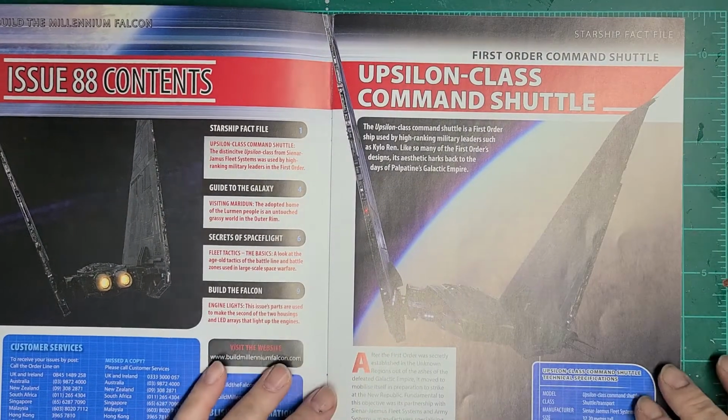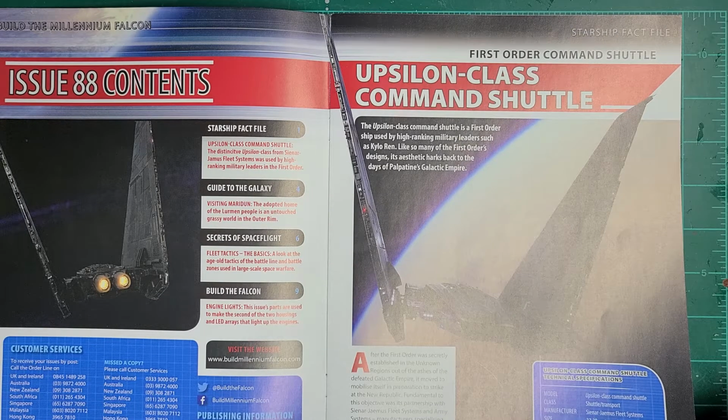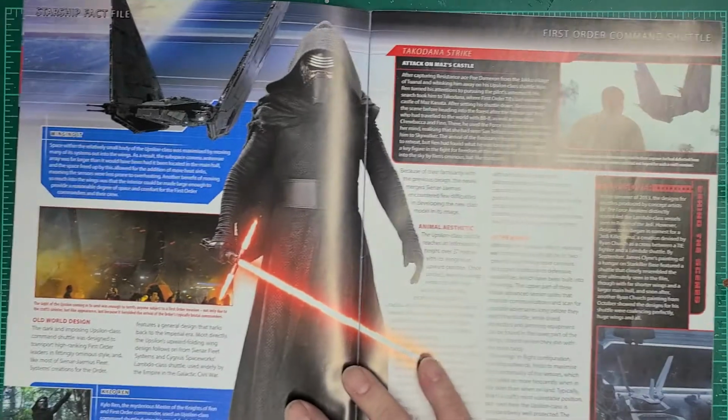So first thing we have is the Upsilon-Class Command Shuttle. After the First Order was recently established in the unknown regions out of the ashes of the defeated Galactic Empire, it moved to mobilize itself in preparation to strike at the New Republic. Fundamental to this objective was the partnership with Sanar Jamis Fleet Systems and Army Systems, manufacturers specializing in producing machines of war who brought with them decades of military shipbuilding expertise. Together, they developed a renewed arsenal of weapons, vehicles, and starships, repurposing and rebuilding a battle-ready fleet for the First Order.